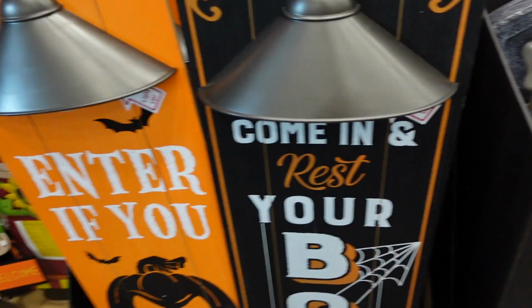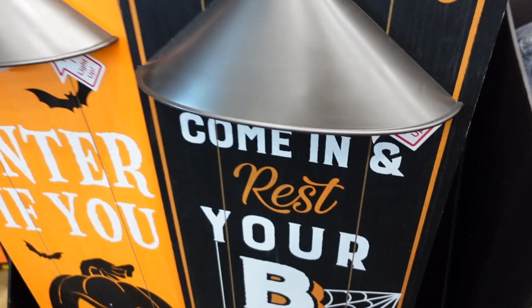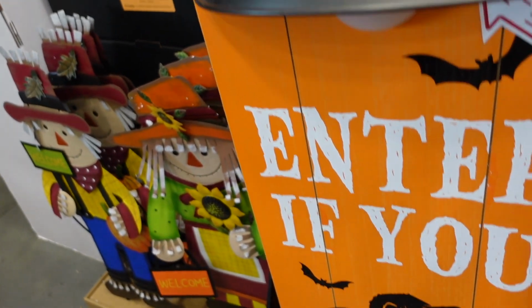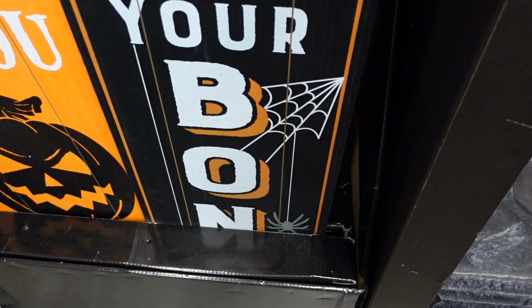$34.98 for these signs. I don't know how to try it. Where do you try to light it up? I don't know. Well, this does light up, which is really cool. Enter if you, I guess I'm there. That's heavy. Yeah, enter if you dare. And then come in and rest your bones.